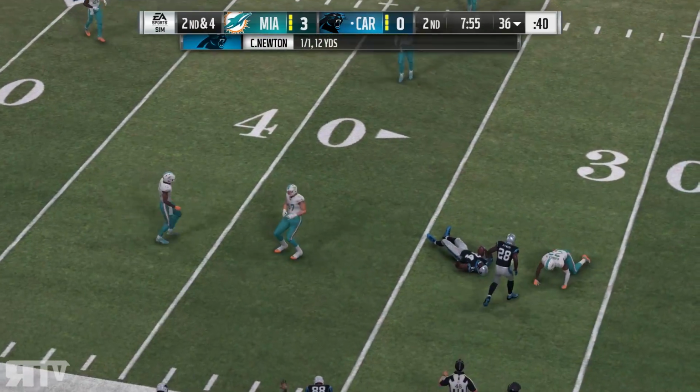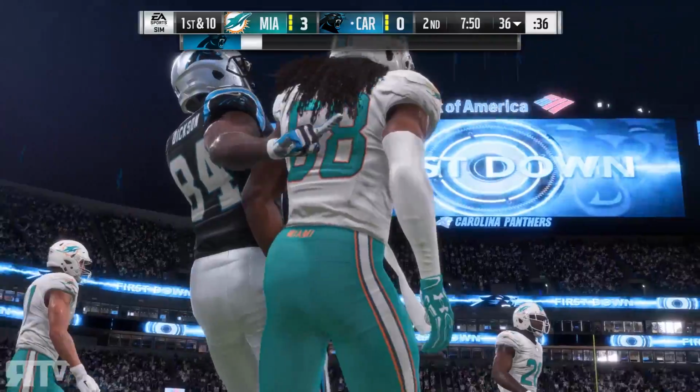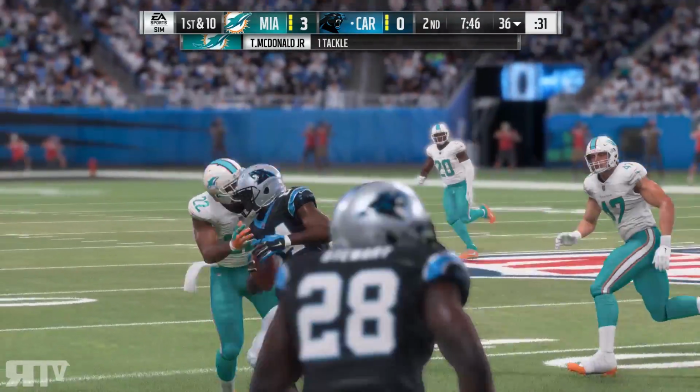And it's hauled in by Ed Dixon. And that time he's smothered as he's wrestled down. Give him 12 yards on that one. It earns him a fresh set of downs.